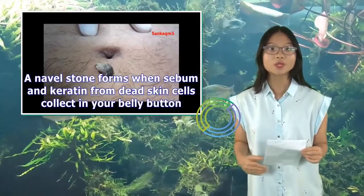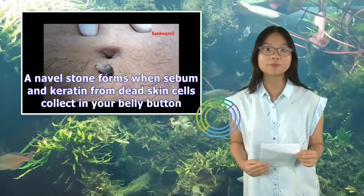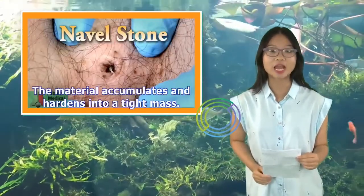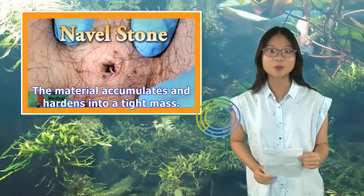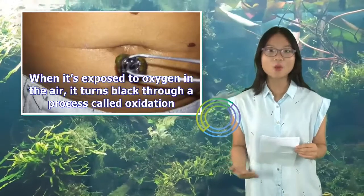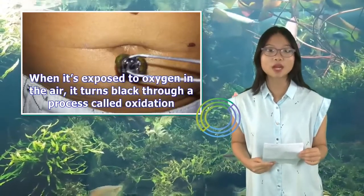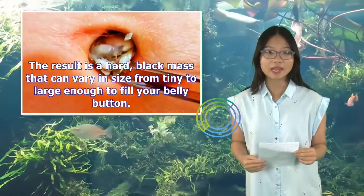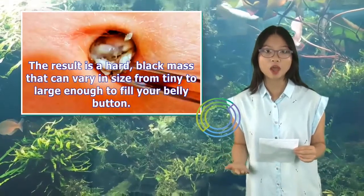A navel stone forms when sebum and keratin from dead skin cells collect in your belly button. The material accumulates and hardens into a tight mass. When it's exposed to oxygen in the air, it turns black through a process called oxidation. The result is a hard, black mass that can vary in size from tiny to large enough to fill your belly button.